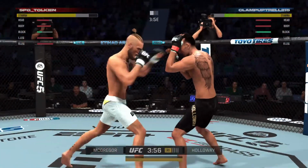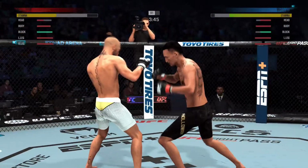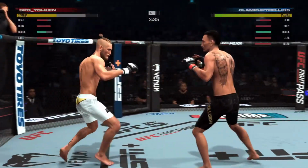Nice jab in there by Holloway. Ooh, he didn't see that one coming. Beautiful combination up top. All right, so we have got a full-on brawl to start this fight.